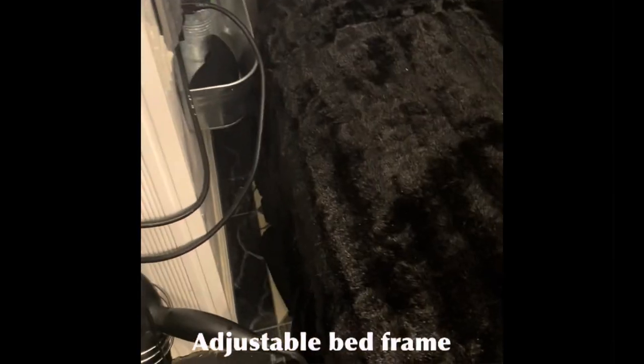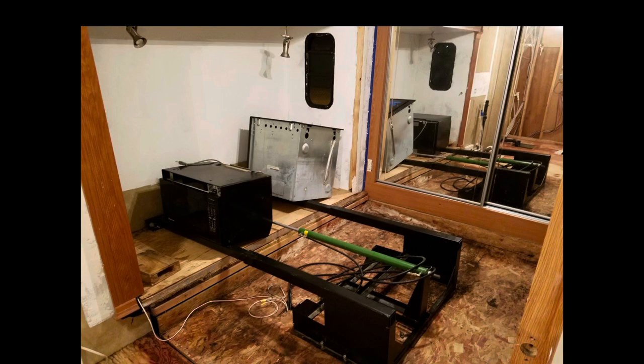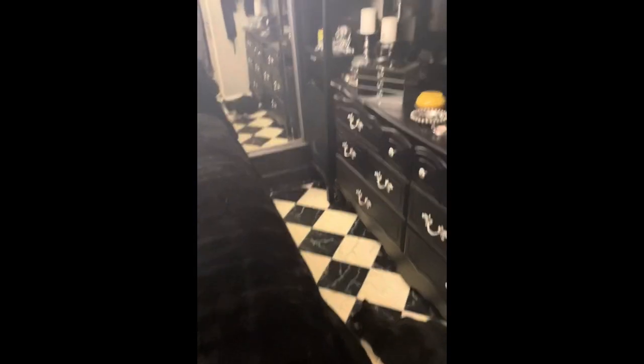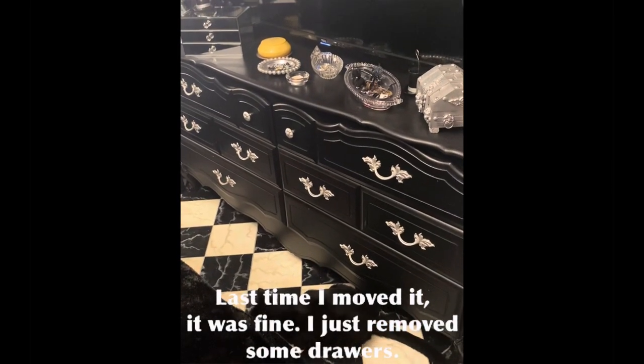It's a good sized closet. I would show you my closet, but it's stuffed full. Y'all, I have way too many clothes for this RV. My bed is really cool because it's electric. The head comes up, the foot comes up. The only bad thing is that it's a queen size bed, and what was in here before was a full size bed. So if I were to ever move and slide this slide in, it would hit that dresser. So I have to take out some drawers because the handles hit. The moving process is a little time consuming, but it works. I'm not going to be moving it around that much.